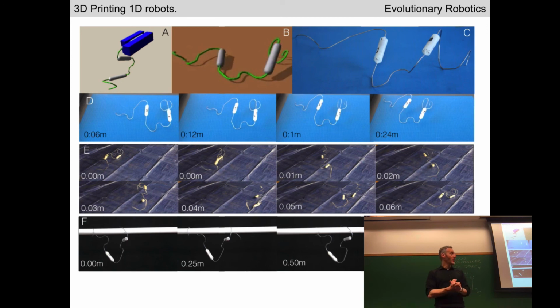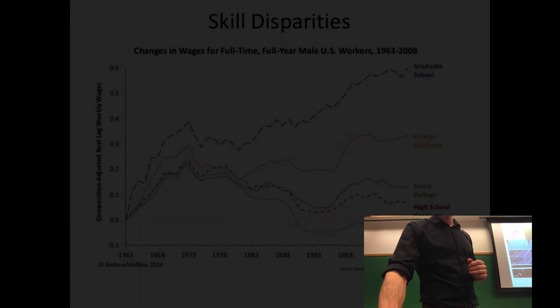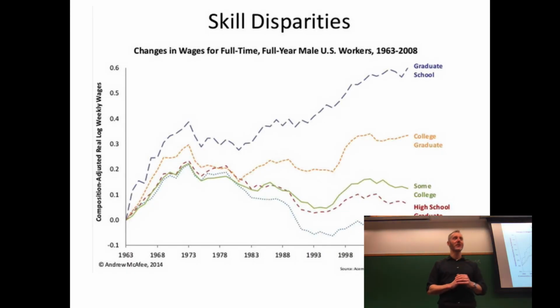Okay, we have one last slide for this class, which has absolutely nothing to do with evolutionary robotics. I end all my semesters with this slide. This is from an economics textbook, and this slide is a little bit dated at this point because you see the last data point on the horizontal axis here ended in 2008. And some very interesting economic things happened after 2008. I'm still waiting for the authors to update this picture. It'd be interesting to see.